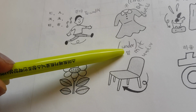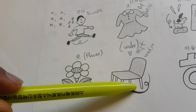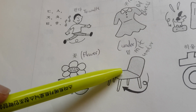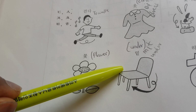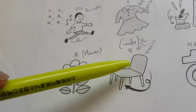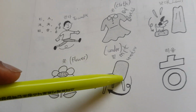Meat. Under. So remember, this is uija. This is a chair. Uija means chair. So you can say, 내 책은 의자 밑에 있어요. 내 책은 의자 밑에 있어요 means my book is under the table. Is under the chair. Sorry. My book is under the chair.